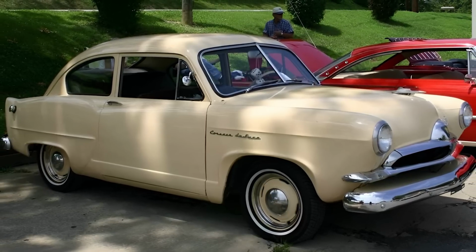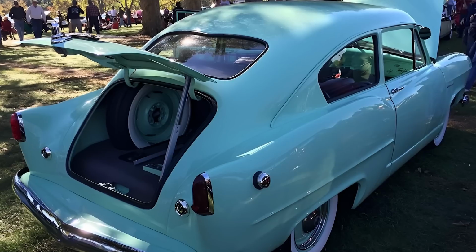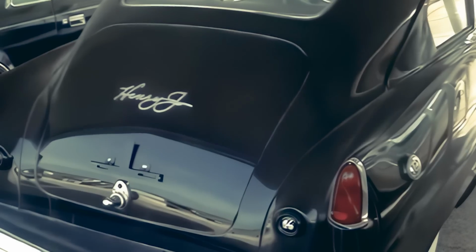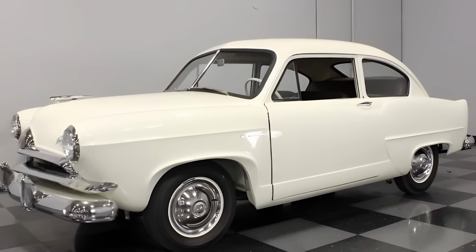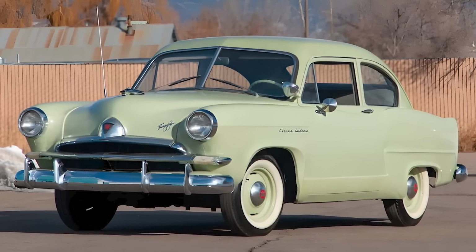By 1955, the Henry J and the Kaiser Frazer brand had both disappeared from the American auto landscape. Today, the Henry J Corsair survives only as a reminder. Cheap doesn't mean bad, but cheap without dignity? That's a recipe for failure.